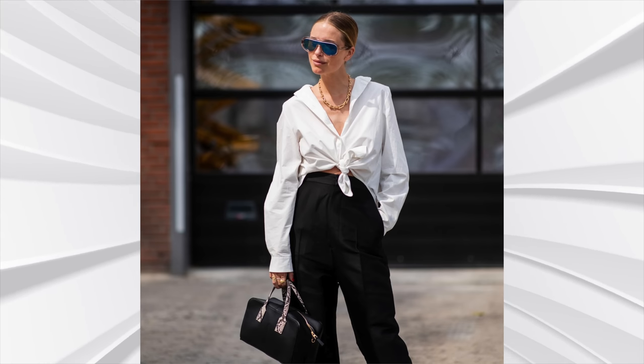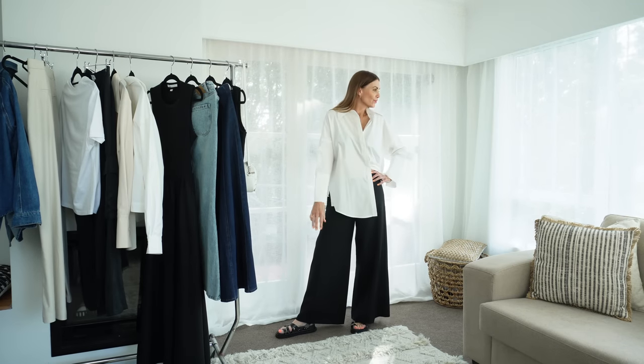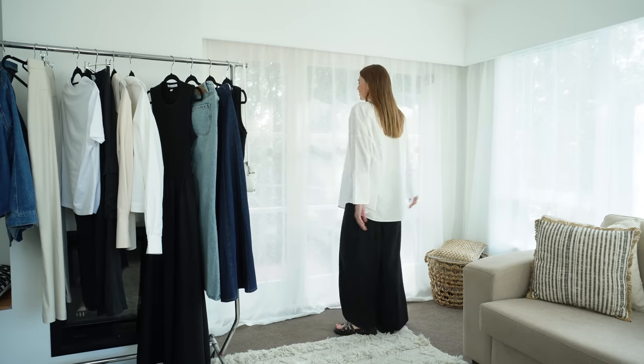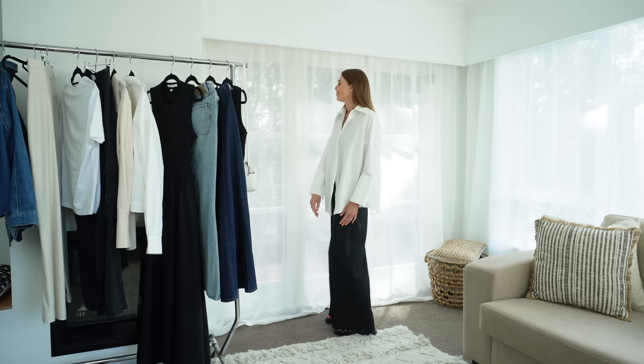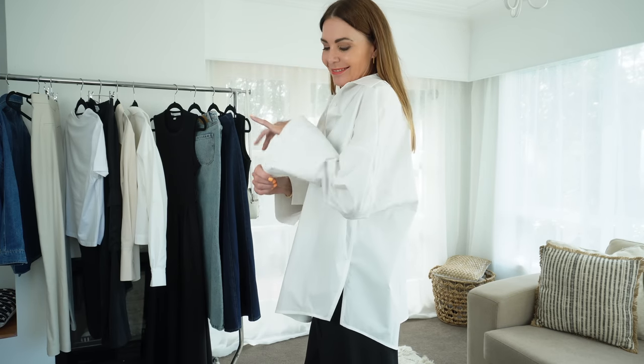So take a look at a couple that I've recently picked up from Urban Revivo, and I just want to share a few very simple styling tips on how to actually get this look right. Now, this shirt is anything but corporate, in my opinion. It is oversized, which gives it that slightly Japanese kind of luxe look about it. I'm wearing it teamed with some wide leg trousers just to give it a very easy breezy, simple, minimalist vibe. So this shirt is not looking corporate because it is so oversized.